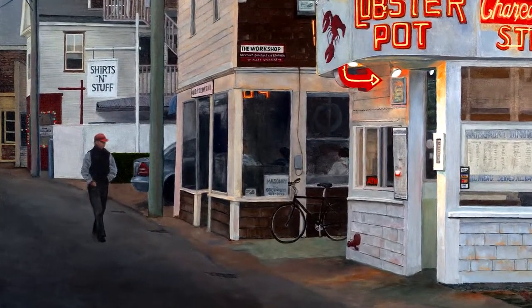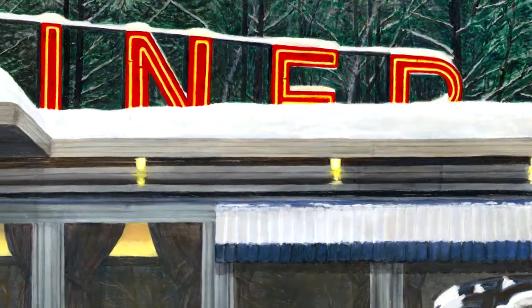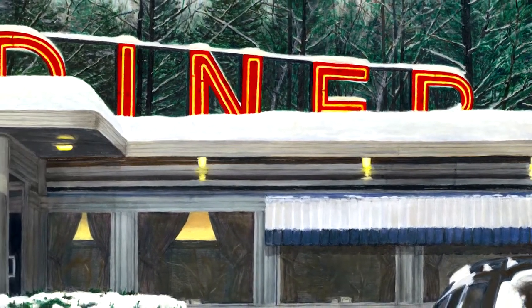So I've been painting in this same kind of style since really that grapefruit truck painting, which dates to 1975.